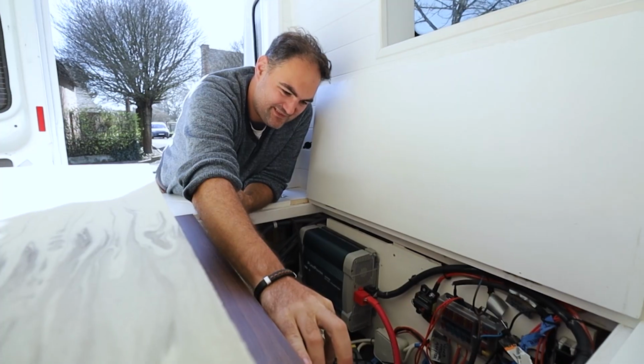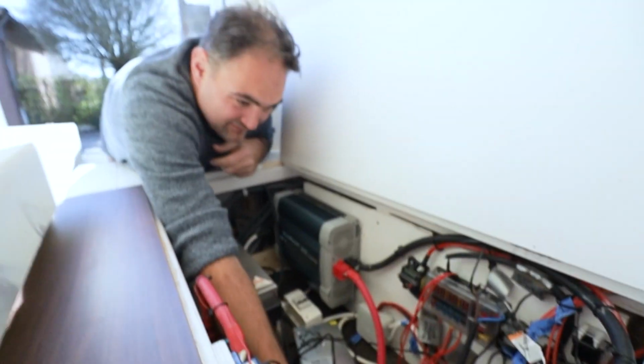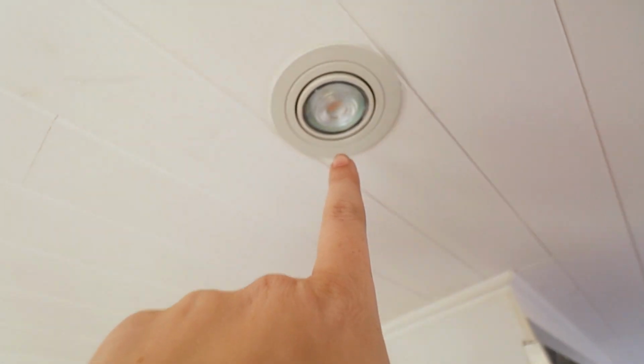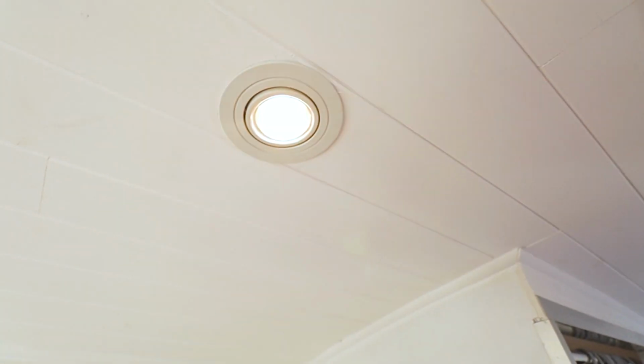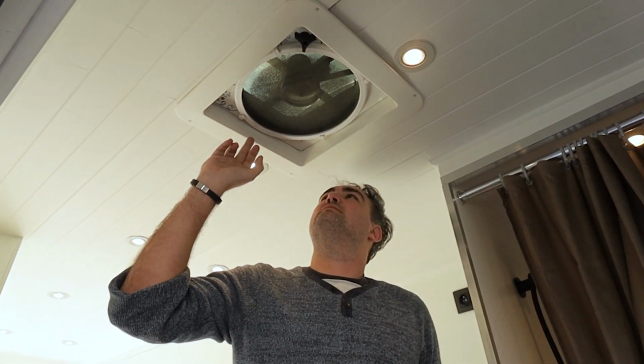To turn on the electricity again. Okay, so we have light. Did we have light? Oh, a few of the lights don't work anymore. This one's already working. Oh, I need to push it? Oh, look at that. It's now a tap sort of thing. The fan is working.